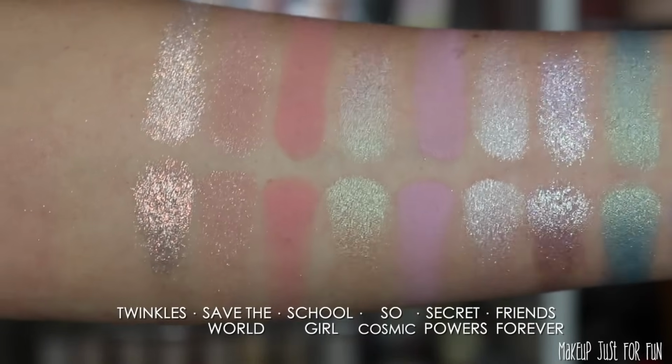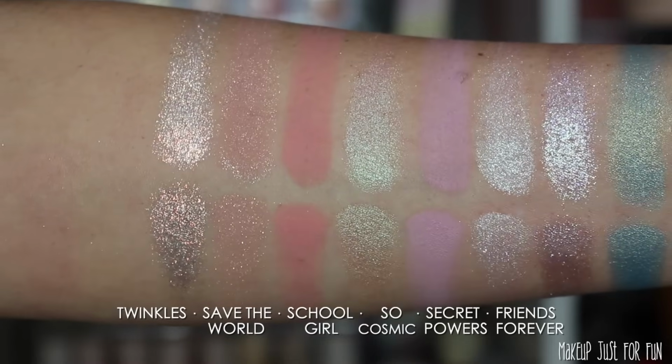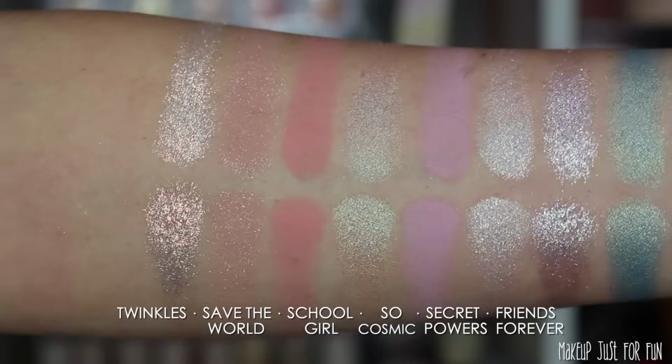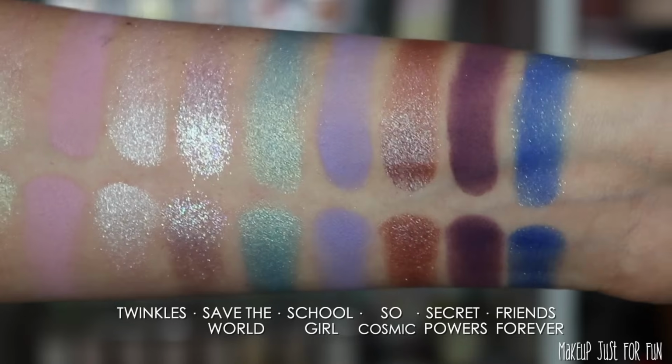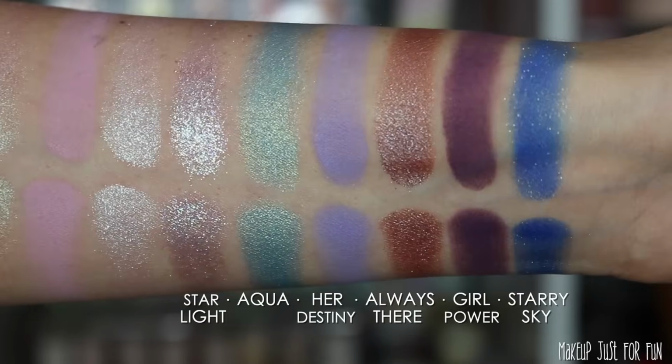Here's a close-up look at the swatches. Finger swatches are on top, brush swatches are below. I use a dry brush. There's no primer. I don't dampen my brush. And I have to say, I do find the formulas to be pretty consistent in here, especially considering the types of shades in this palette.